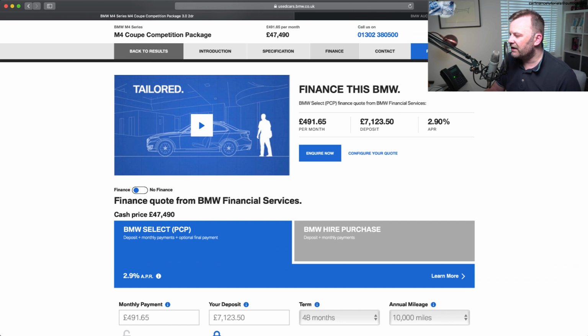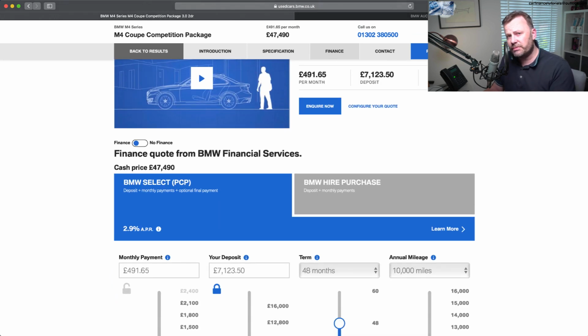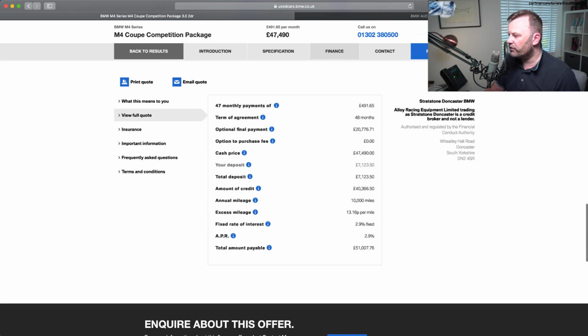So let's just see what it's coming out at 2.9, and then we'll use the spreadsheet to see what it would cost if it was 10.9. So they are saying on the full quote here, 47 monthly payments. So this is a 48-month agreement. I've said this countless times before, but just make sure you know how many monthly equal payments you're making. In this example, it's 47 equal payments, month 48 being the final guaranteed future value. Sometimes it will be 48 equal payments, with month 49 being the final value. So if you're trying to compare apples with apples, make sure you do compare the correct amount of terms, because it will give you a different result depending on how many months you're looking at.